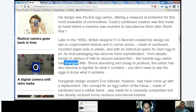So repeat this word after me. Changed. Changed. So notice that it's very subtle, that sound at the end. So listen one more time. Changed. Changed. Perfect. Exactly.